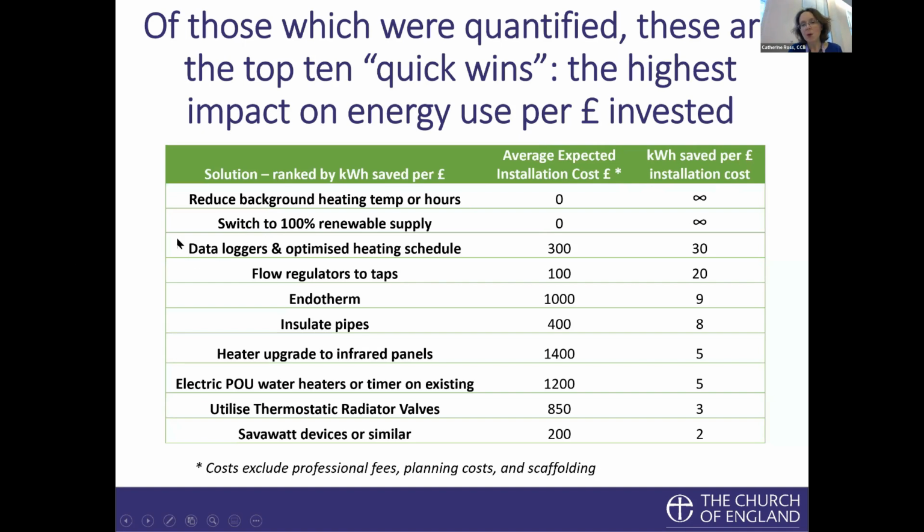Switching to renewables, purchasing data loggers and using those to enable the church to optimize its heating schedule, putting flow regulators on the taps, a product called endotherm, although more research is needed on this really, but it does come out a lot in the audits, so just a little bit of care. Insulating pipes, swapping specific heaters to infrared panels, electric point of use water heaters on timers, or either installing electric point of use water heaters or putting a timer on the existing ones, using thermostatic radiator valves and save watt devices or similar things that make your appliances more energy efficient. These 10 come out as these quick wins where you get a good impact per pound invested.